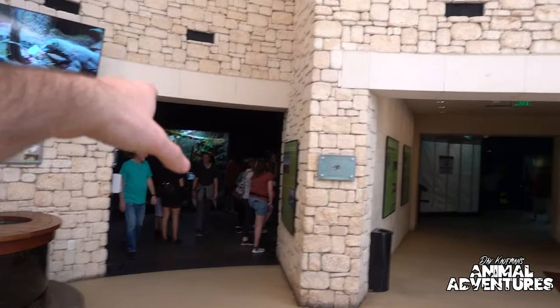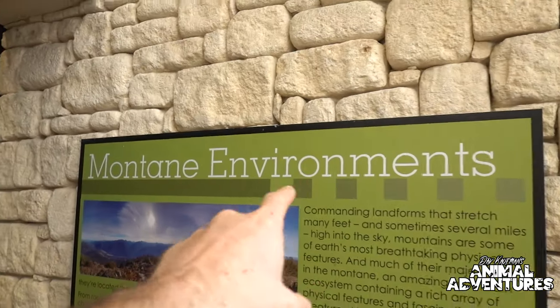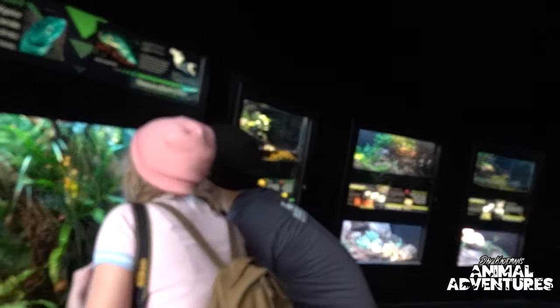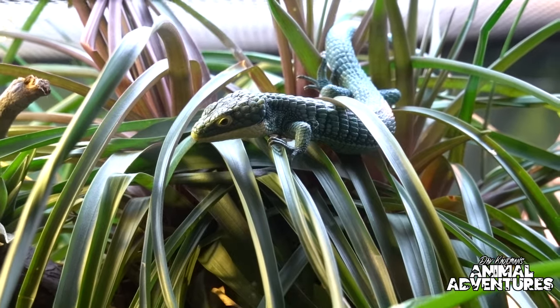So the really cool thing about this reptile house is once you think you've seen it, you come out here and there's another room over there and another room over there. There's so much to see in here. All right, so in this room are all the reptiles that live in montane environments. That means up in the mountains. And they have Mexican alligator lizards. Oh, these are so cool.